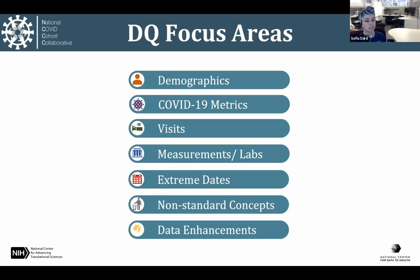So the scorecards needed to go a step further than the data quality checks embedded in the ingestion and harmonization pipeline. These checks had to measure the usability of the data for clinical and research questions. As such, the scorecards focus on metrics regarding demographics, COVID-19, visits and encounters, measurements or labs, extreme dates, non-standard concepts, as well as RECOVER data enhancements.